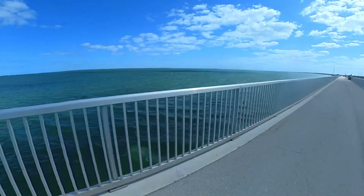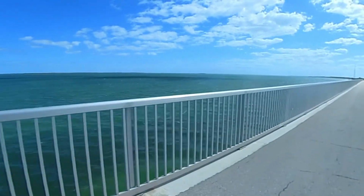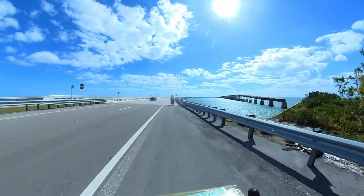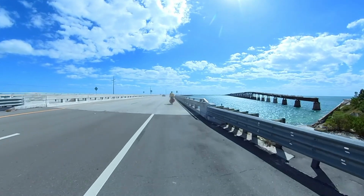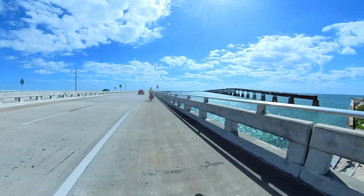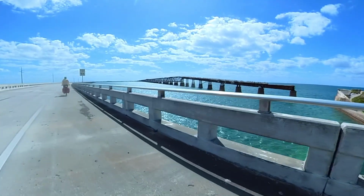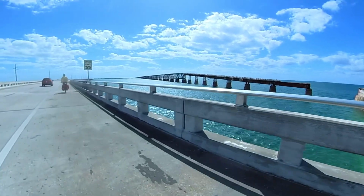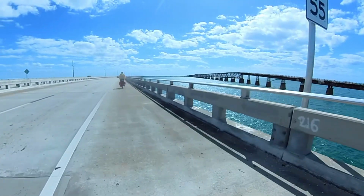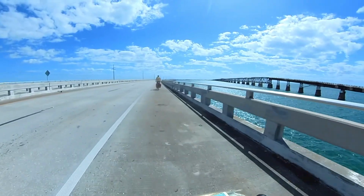Just an observation while we go across the bridge. On the boat yesterday, the water was really blue. Here, it's green. So, yeah, looking at the bridge to the right, it's something to see how it can deteriorate so bad so quickly, I'm sure. It is an absolute mess.